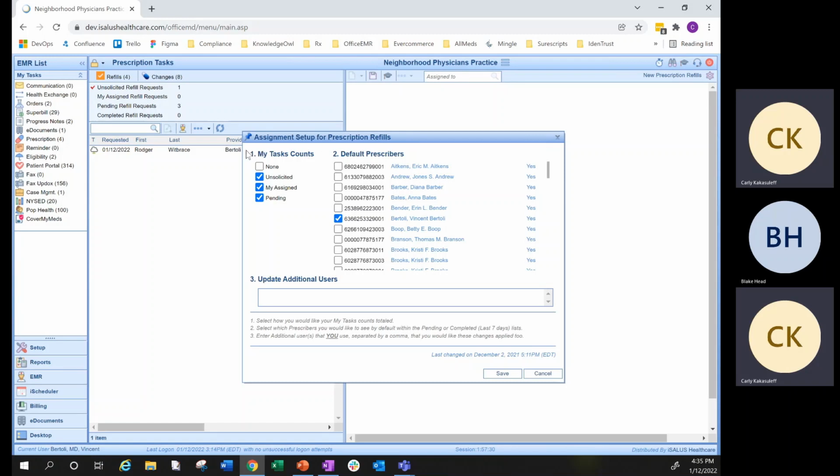The first is the My Task Counts section here on the left-hand side. These settings are what's going to drive your counts here in the refills tab and then also in the prescriptions tab. So if you are a user who does not monitor the My Task Prescriptions refill tab, then it would be appropriate for you to come in here and say your task counts should be none. You would set it to none because you don't monitor this queue.